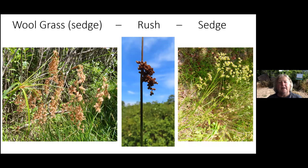This, I'm pretty sure, is a wool grass. It's a sedge. It's very hard to get a photo of this because of the background, but at the top of the stem, it comes out in these branches. And on each one of these branches are these sort of hanging heads; this is the flower of the sedge. This was definitely a triangular stem. And I'm pretty sure I have the identification of wool grass correct on this one.